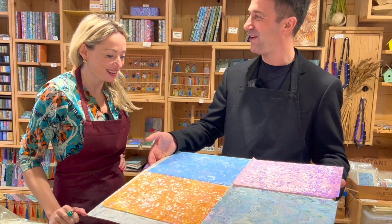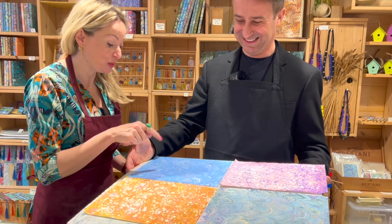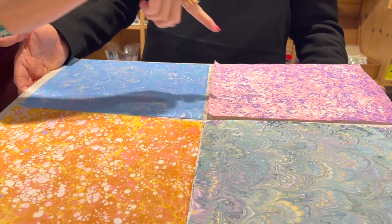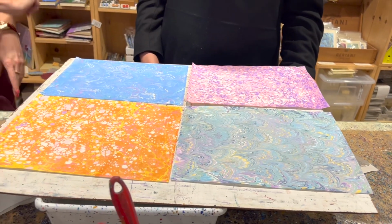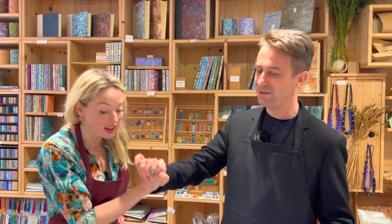So here we are, the fruit of our labour. What do you think? I'm so impressed. Actually, you did make the most beautiful one. This is the most beautiful one. I really like my first one. I love this one myself. I absolutely love it. I still think yours is the best. But hey, look, we did well. Did really well. This is the first attempt as well.